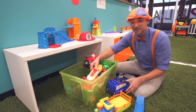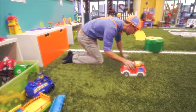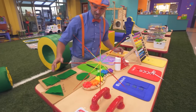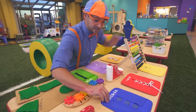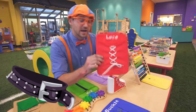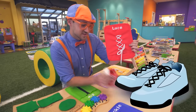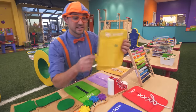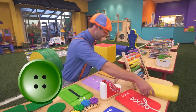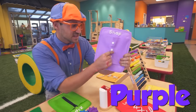Wow, there's so many of them. Whoa. Whoa, look at this table. Wow, it's so colorful. Yeah, like this. It's the color blue, and it teaches you how to buckle. Ooh, and this is the color red, and it teaches you how to tie a lace, like your shoes, see? Whoa, and this one is the color yellow, and you can learn how to button up a shirt, like mine. Ooh, orange, and tie. Oh, purple, this is a new one.